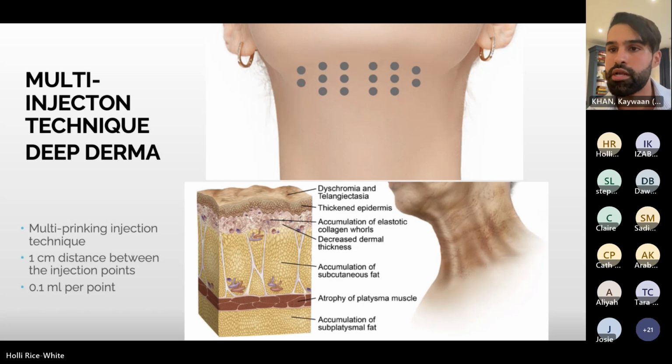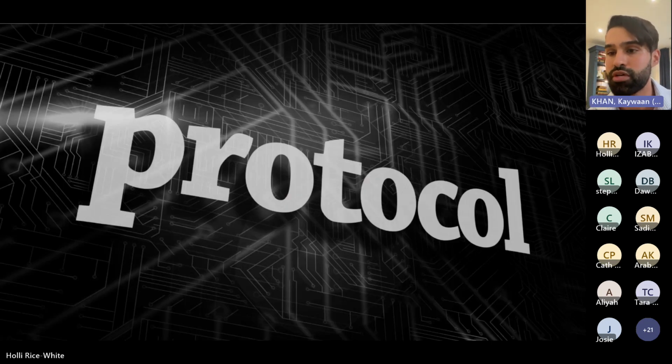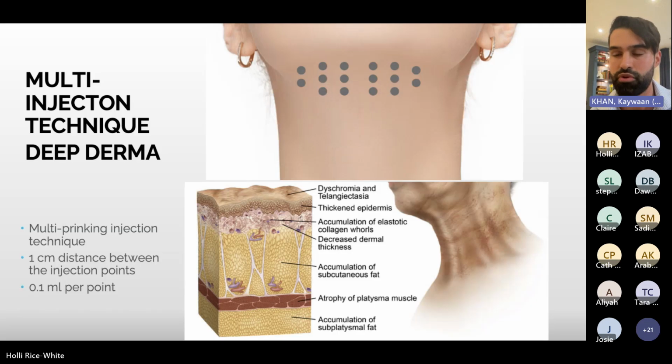So the multi-injection technique, which you just saw in the previous slide, is the papilla technique that I was talking about. You go superficially, you leave literally droplets. It says 0.1 mil, it may be even less than that in some of these areas. And it's just about leaving those droplets for it to then diffuse and move into different layers of the skin. But the papule itself will cause that expansion of tissue, that volume expansion of tissue on the surface is resurfacing itself.